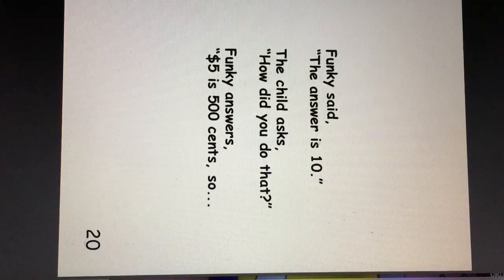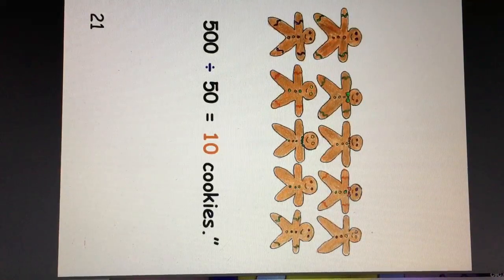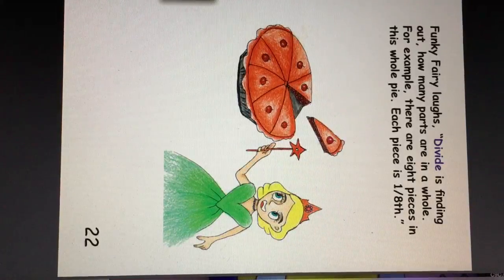Funky answers, $5 is 500 cents. So 500 divided by 50 equals you can buy 10 cookies. Funky Fairy laughs. Divide is finding out how many parts are in a whole. For example, there are 8 pieces in this whole pie. Each piece is 1/8.